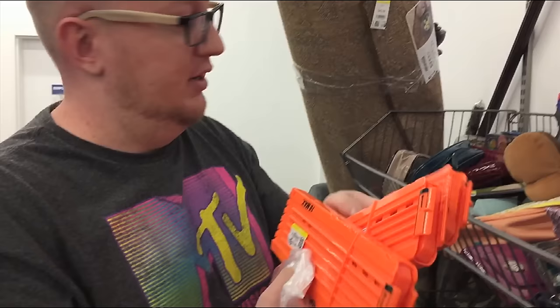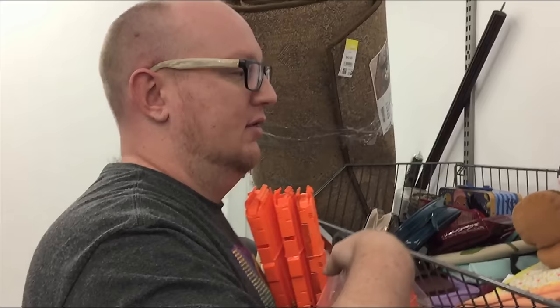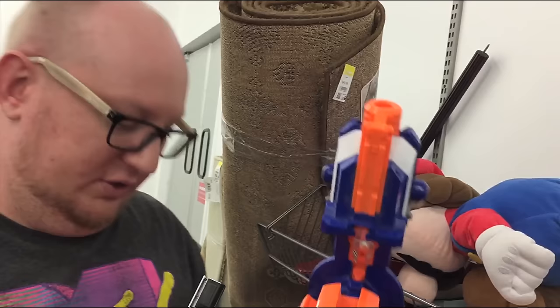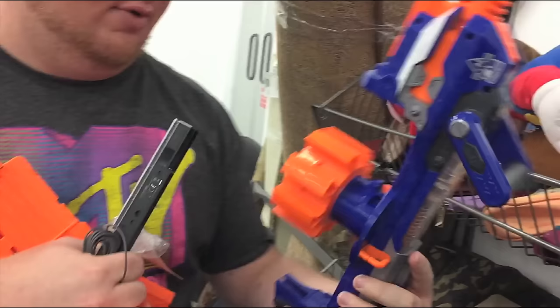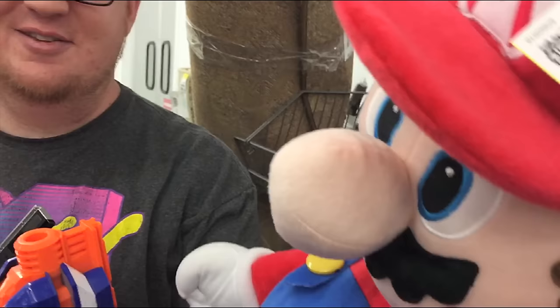Steph with the Eagle Eye Award. She found the sensor bar up here, which we actually need an extra one. And then an amazing Hailfire, which I'm assuming most of these went with, but they separated them. And then Steph found a Mario! Look at this! For $1. How about it? That's pretty good.